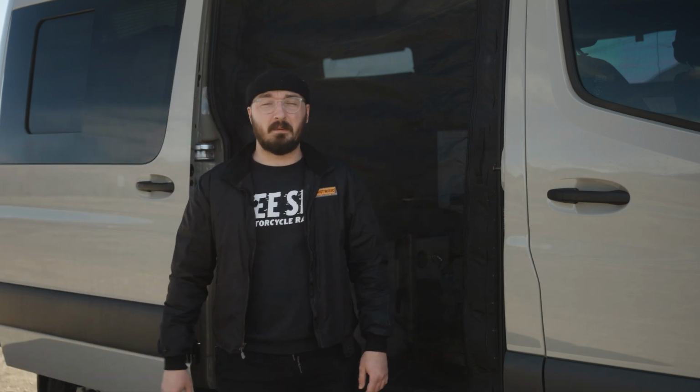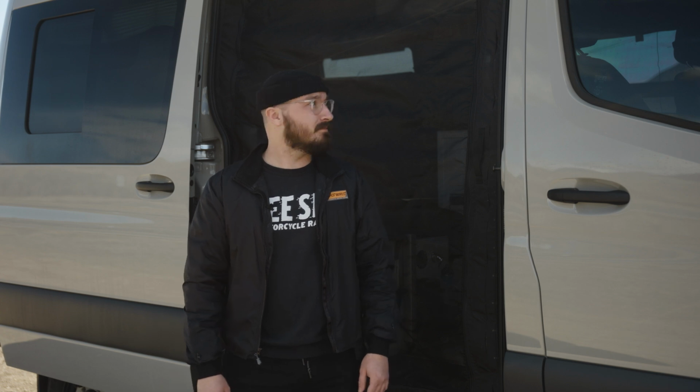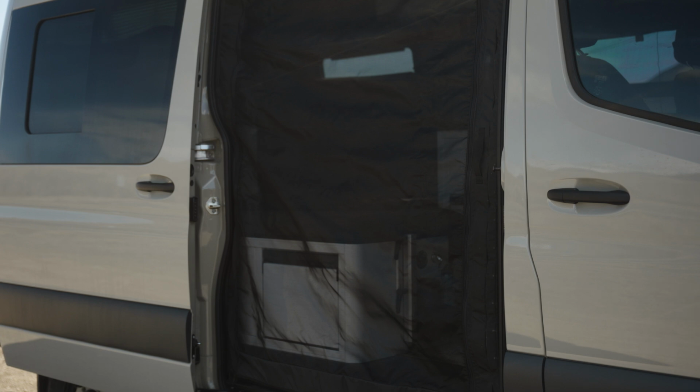Are you having a tough time keeping bugs out of your van? Well, we've got you covered. And not with like DEET or any of that bug spray stuff. Something way better.